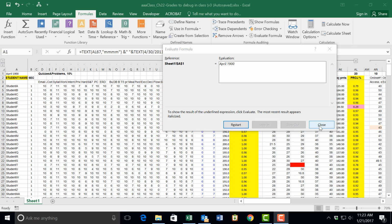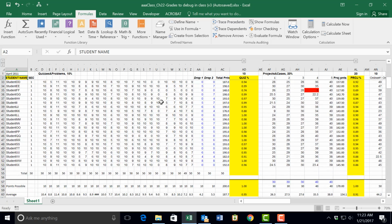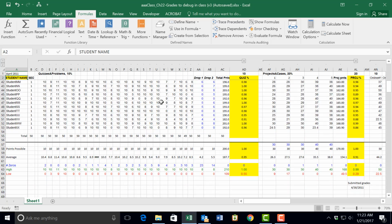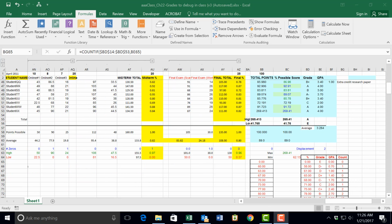Okay, let's correct that by coming up here and just referencing AL67 instead of the date here. There are other ways we could fix the date directly, but I'll just put AL67, enter, and that looks a lot better now. Let's look around a little bit more. Well, just because Excel's error checking didn't catch it doesn't mean there's not other problems on the spreadsheet.